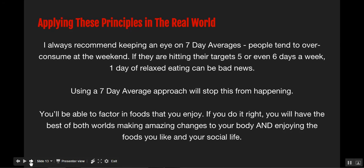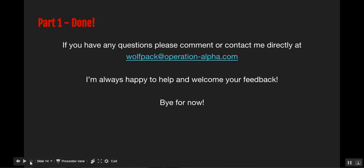You'll be able to factor in foods that you enjoy too, say chocolate, ice cream, burgers, chips, and even have a drink, but crucially the amounts you consume will be under control. It's possible to make some of these foods fit into your numbers, and if you do, you're onto a winner because you will have the best of both worlds, making amazing changes to your body and enjoying the foods you like and your social life.